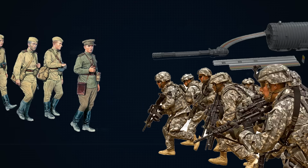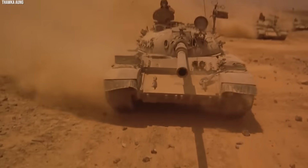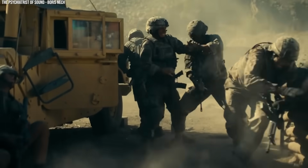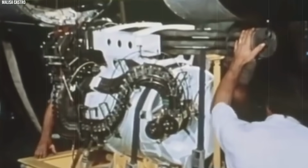The Cold War was at its height, and the United States found itself in an arms race with the Soviet Union. The Soviets boasted a formidable array of armored vehicles, which presented a significant challenge on the battlefield. The U.S. needed a weapon, not just to counter this threat, but to effectively neutralize it, and thus, the concept of the GAU-8 Avenger was born.